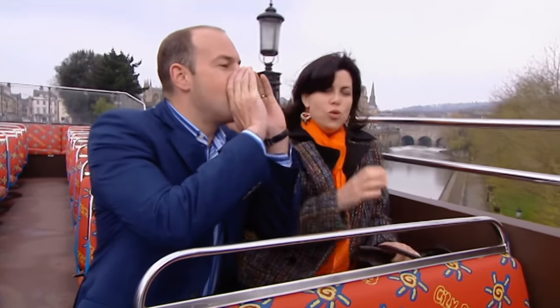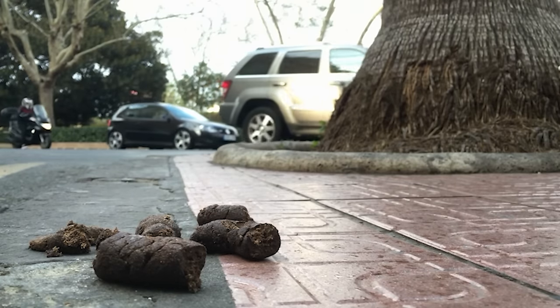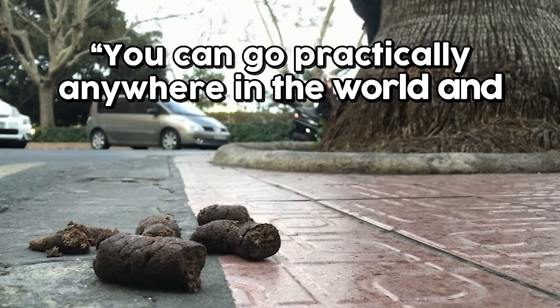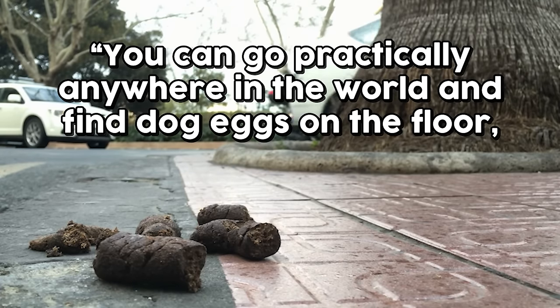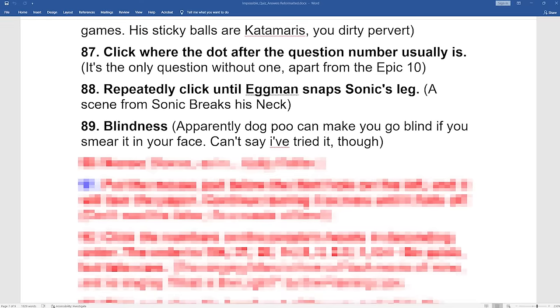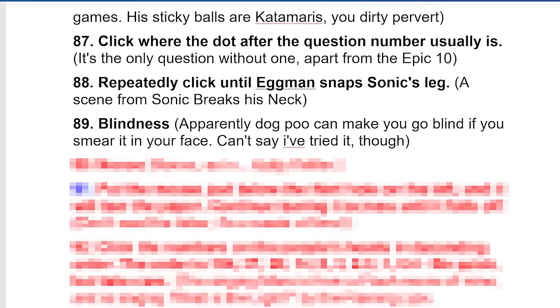He especially had a problem with how the show portrayed Hull visually, referring to a shot they used of a pile of dog crap in the middle of a street, to which Splap says, "You can go practically anywhere in the world and find dog eggs on the floor, not just in Hull." Dog eggs. He's talking about dog poo. Okay, great, now we know what dog eggs are, why do they contain the magical property of blindness? Well, according to Splap's guide, dog poo can make you go blind if you smear it in your face. I really hate this quiz.